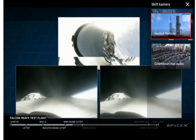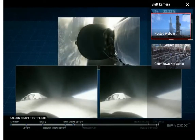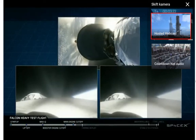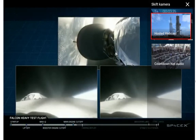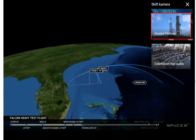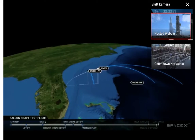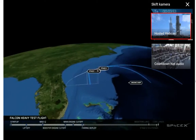Separation confirmed. Event recognition. This booster burn looks good on side boosters. Coming up on fairing separation. Center core side engines on power also look good. Stage 2 is following a nominal trajectory. Separation confirmed.